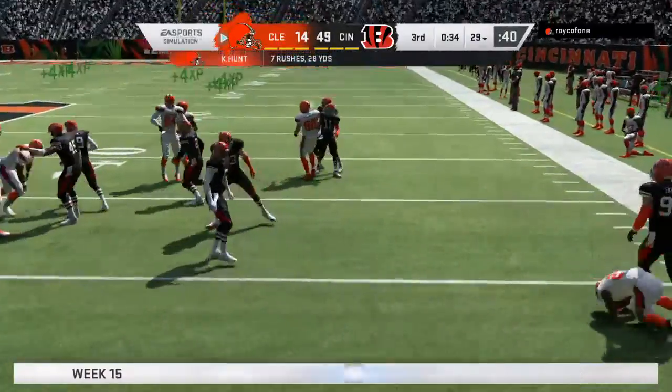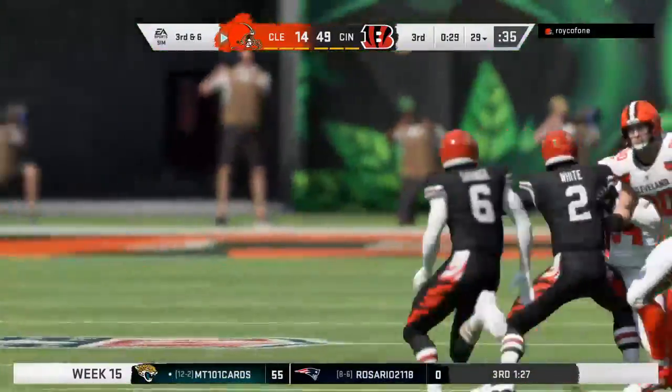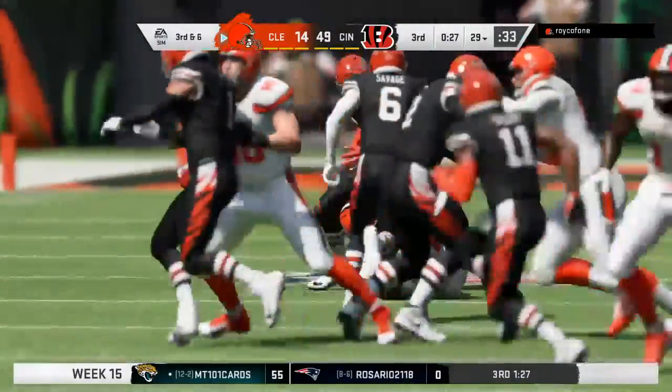And he tried to bounce it outside, but they'll stop him behind the line. They'll wind up losing 3. And now it's third down.